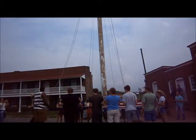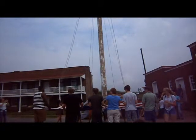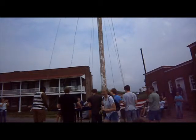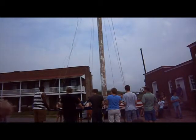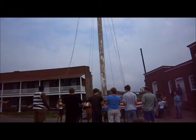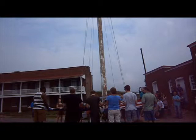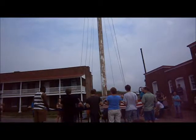The really big one goes about halfway down the flagpole, about where the cross braces are, and stretches out over top of those brick buildings. It actually does act like a sail. So that's why we have to be so careful. This 10 by 14 foot flag does not even cover the blue of the big one. So if you think it's big, it's nothing.